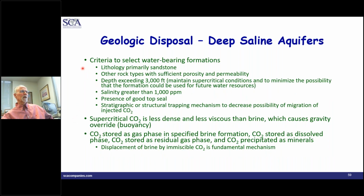So the criteria to select the water-bearing formation, a lithology, a lot of them are sandstone, but they can be, of course, carbonate too, other types, as long as they have porosity and permeability. Want to exceed our depth of 3,000 feet, want to have high salinities, critical to have a good top seal, be good to have stratigraphic or structural trapping mechanism to decrease the possibility of migration of the injected CO2.